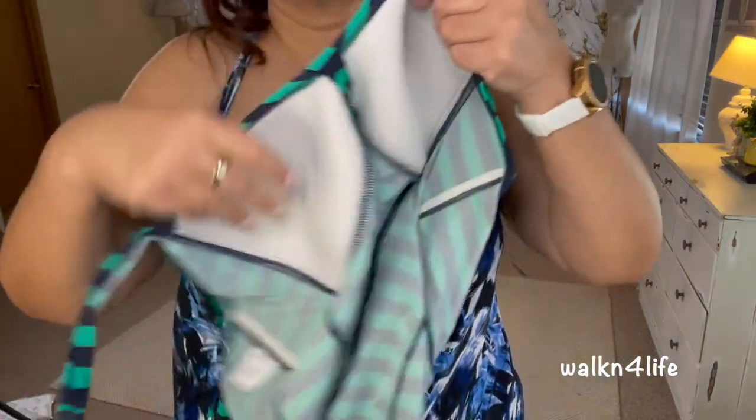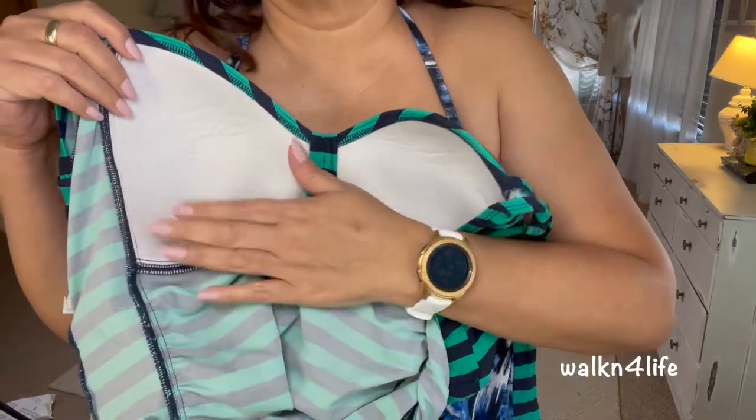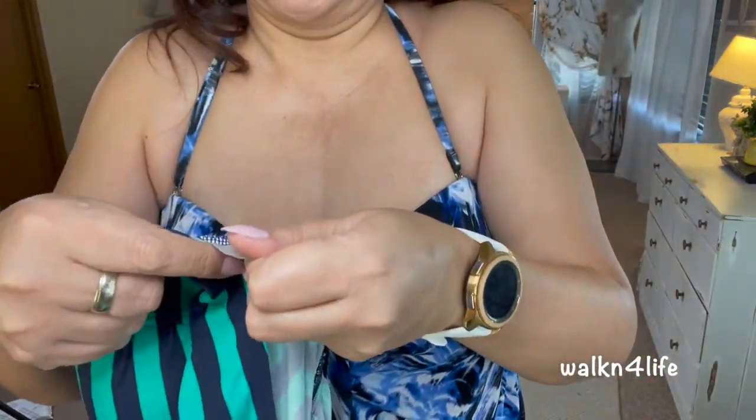So let me show you the issue with the breast area. See, there's no wire. There's nothing here. Let me show. I think this is Merona. Yeah, Merona extra large.